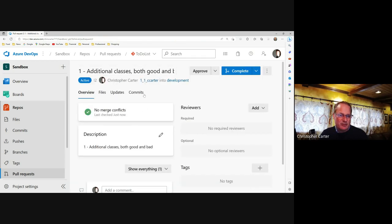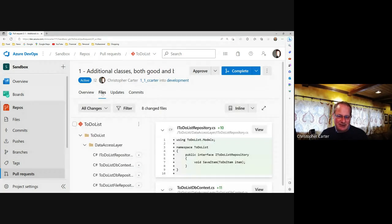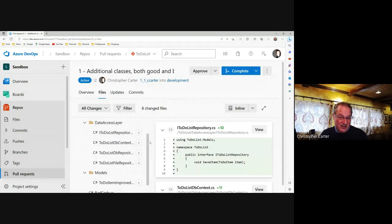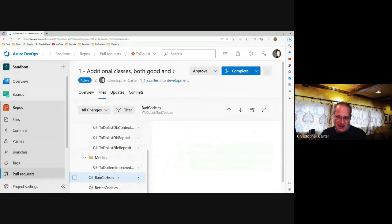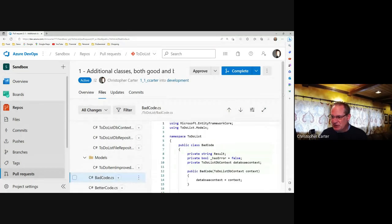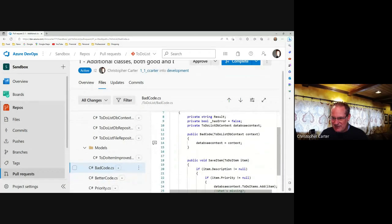And so here is what a pull request looks like. It'll show the reviewers that are required to approve it. They would approve it by clicking this. It shows the commits that have been made. Only one commit has been changed. And that commit actually did include a lot of files. And so you can see, did I change? Yep, here's bad code right here. So here's that code that I was talking about.